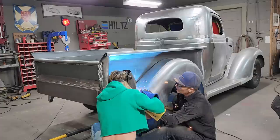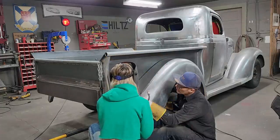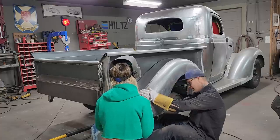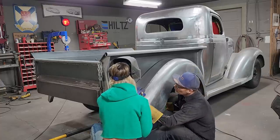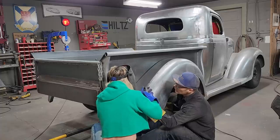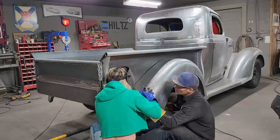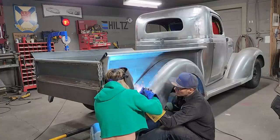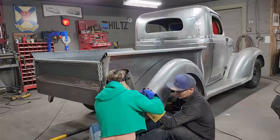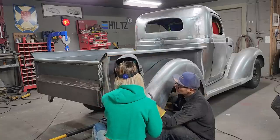Go in. Good. Now it's going to run up a little bit further. Flush? Yep. Go in. About every inch is okay, what we're going to hit. I'm going to do that again. Yeah. Oh, shoot. Sorry. Going again. There we go. Good.